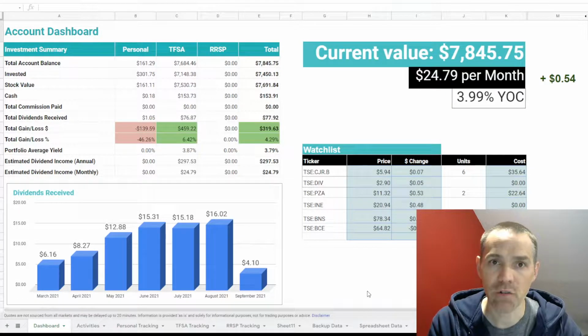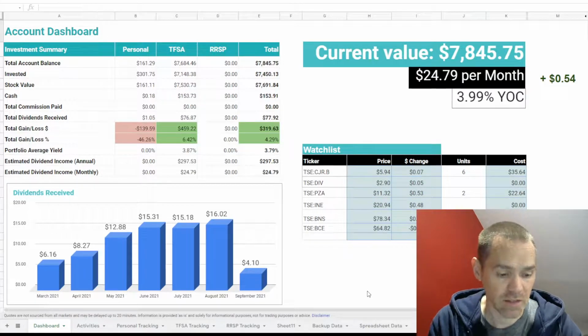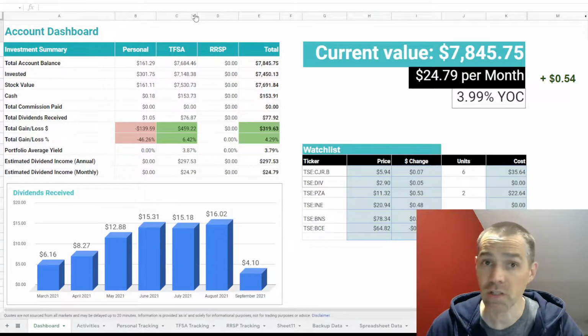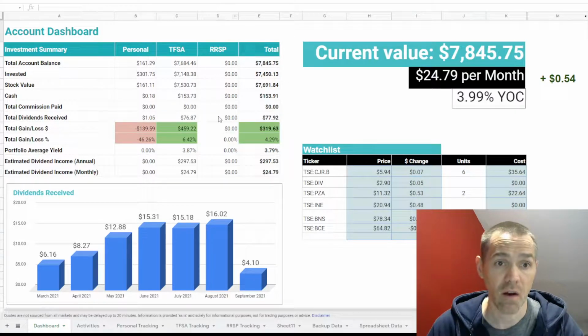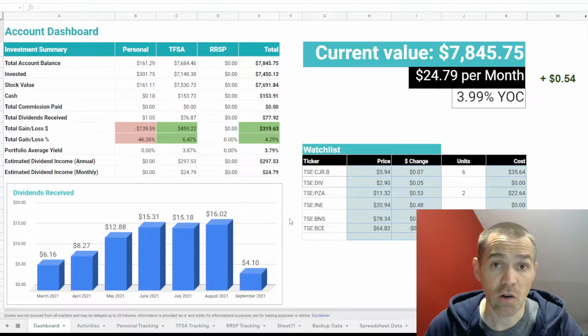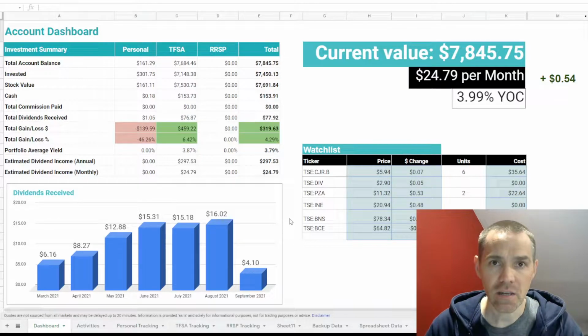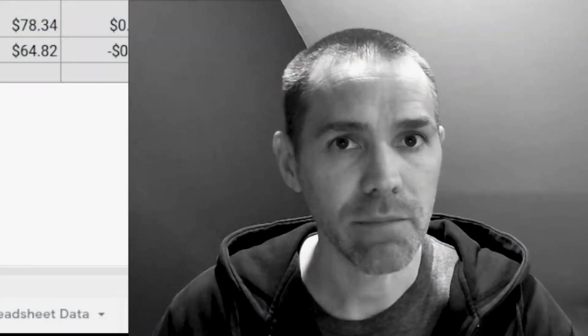So how I approach my investing is I use a spreadsheet to record all my activities. You can see here on the screen where I am keeping track of my personal account, my tax-free savings account, and an RSP account, which I don't have on this spreadsheet. And I'm keeping track of all my dividends received, which today I just received some Pizza stocks, $2.10. Not enough to buy a slice of pizza, but you better believe I'll be buying that dip.